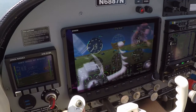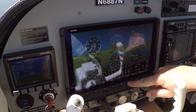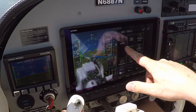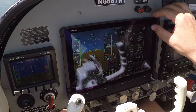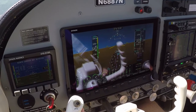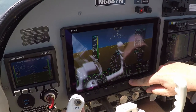Okay, everything looks good. So we're receiving. Okay, let's go back to my... We'd like to do a low approach, and then roll map. PFD tools. Get rid of the six pack. I have the synthetic vision. I'll take the synthetic vision off. That's what I get, near departure, maintain 16. That's about right. What everybody usually gives you. So I like synthetic vision. Looks pretty cool. Go back to menu.